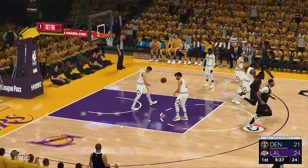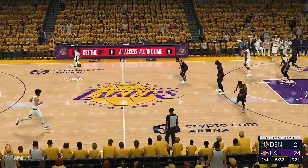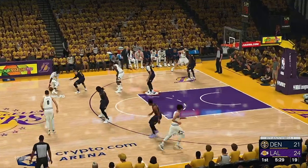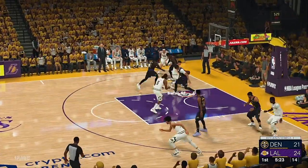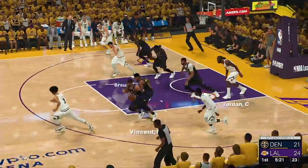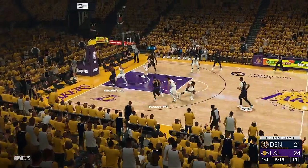Count it. I know it's early, but you have to wonder if these offenses can keep this up. There will be some letdown at some point, but these teams, they are built to score. To the inside, and it's blocked by Davis. And this is how AD led the league in blocked shots.